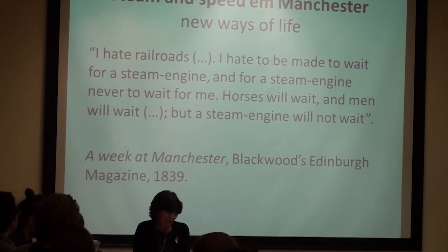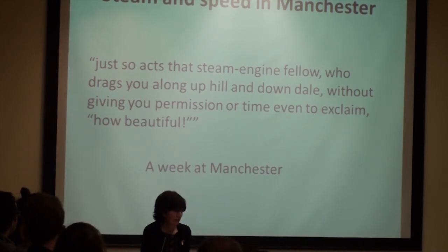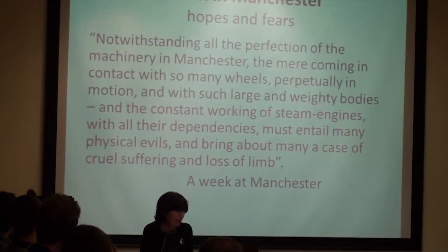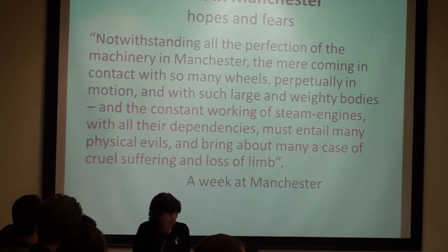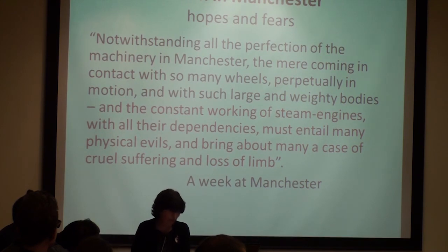So if I hate railways, of course, just so as the steam engine fellow drags you along up. Then I had to go everywhere at the same rate. But more important is this part where he is at Manchester, and he speaks about the constant work in upstream engines with all their dependencies, must contain many physical evils and bring about many a case of cruel suffering and loss of a limb, because the disasters were there.